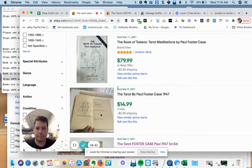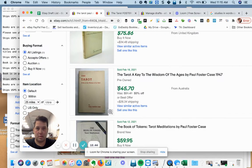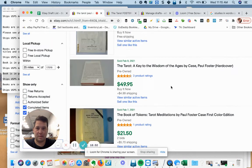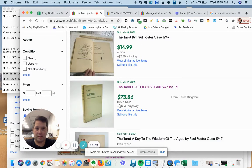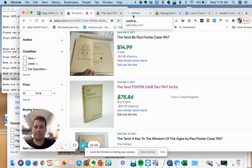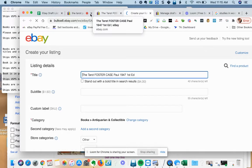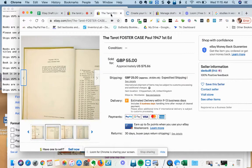Okay. So basically, it looks like this. Oh, these are from Australia, so maybe they don't have this in the U.S. or whatever. I don't know if I can do a sell similar one. I'm going to try, since I don't have an eBay UK account. Let's see if it lets me do it anyway. Oh, it does. Cool. All right.